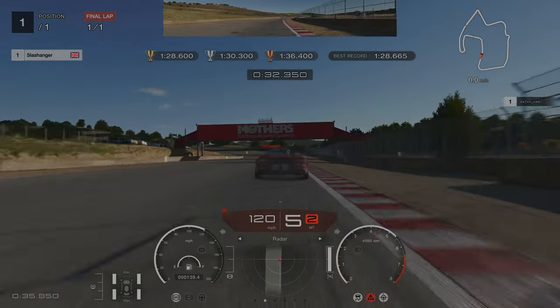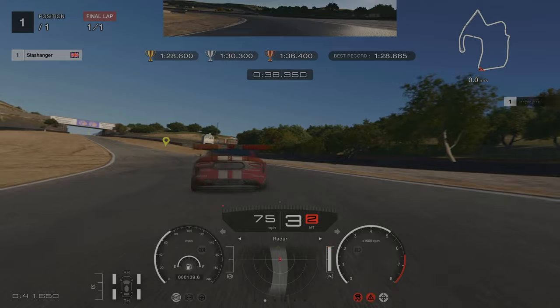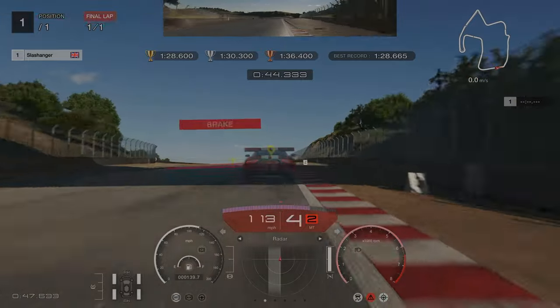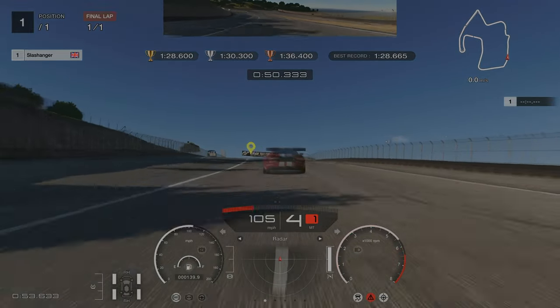For this left-hander, you're braking just after the three board on the right-hand side, down into third gear. Stay as tight to that left-hand apex as you can. Obviously, I went a little bit wide, but that's fine. For the next corner, we're braking slightly at the two marker. Use all the track on the right-hand side as you can, to set ourselves up for the chicane.